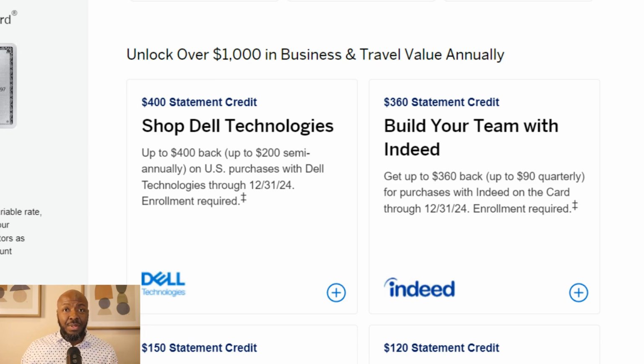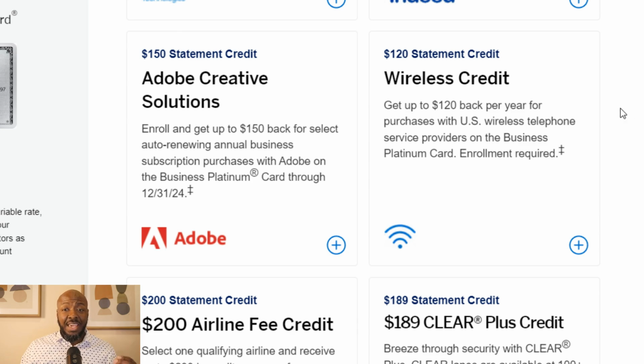But let's say you don't hire people. What other things do they have to offer that can help you out with that annual fee? Well, let's take a look at the wireless credit. Now, this equates to about $10 a month, but it's $120 per year for your wireless services. So that does bump us up to about 520, including that Dell credit.